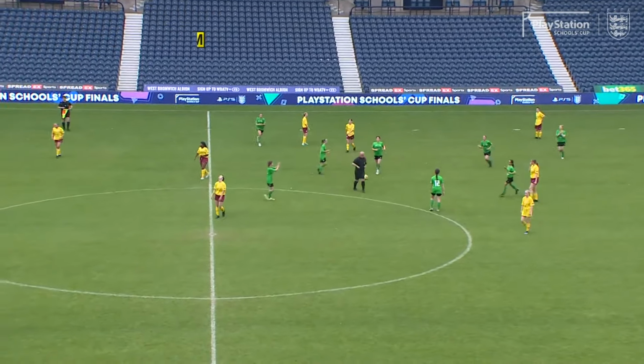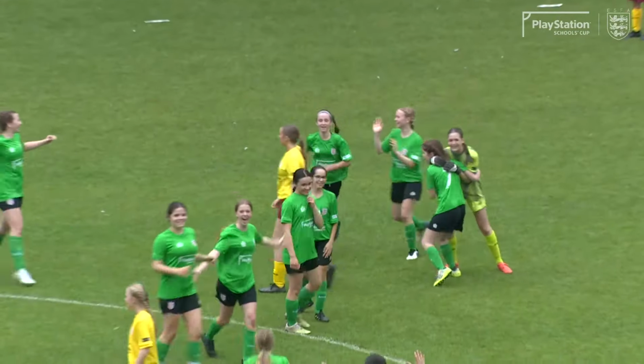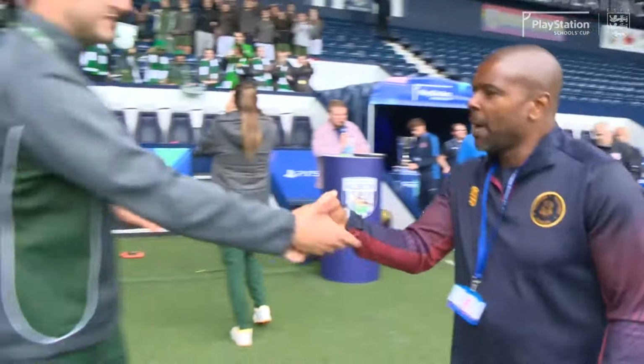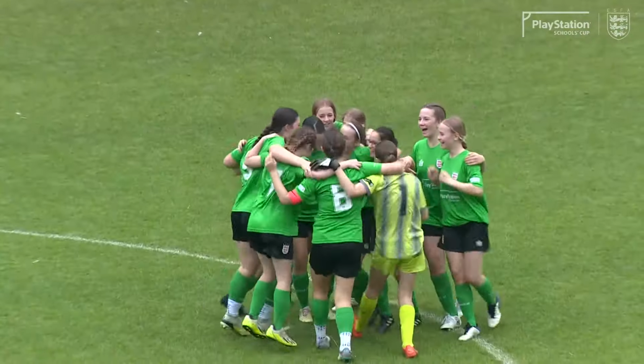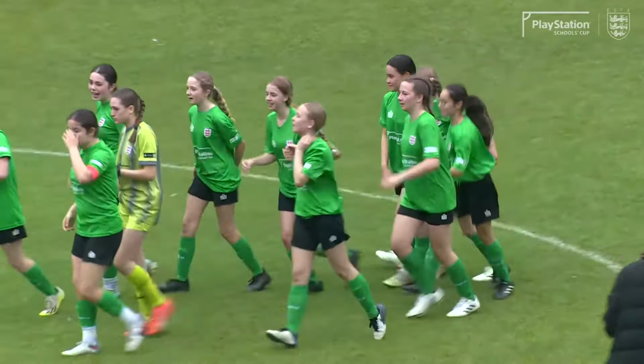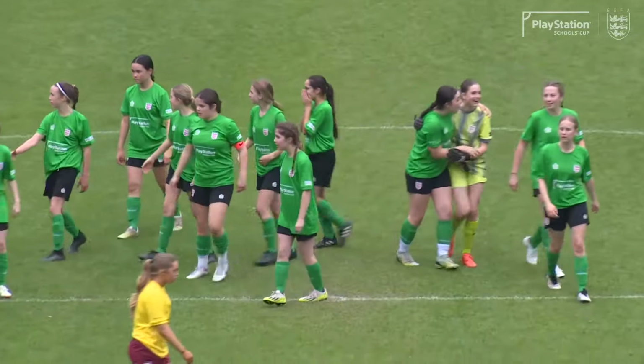That's it. There's the full-time whistle. Surbiton celebrates. Big congratulations to them on the job that Zach El-Bekri has done in charge of them. Commiserations, of course, to Thomas Telford's score, but the performance from Surbiton certainly deserving of the victory here today, Kerris.